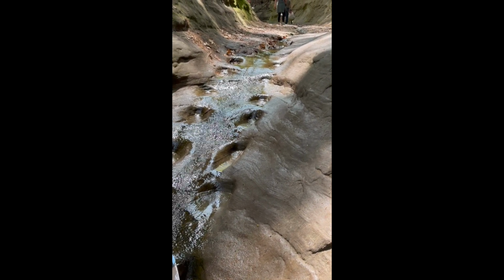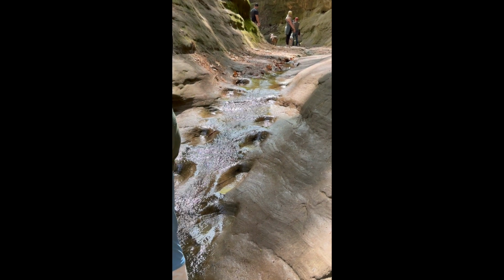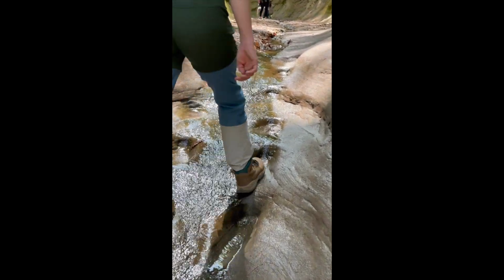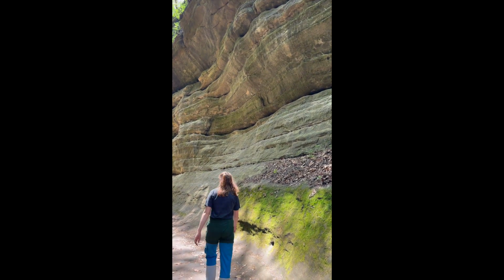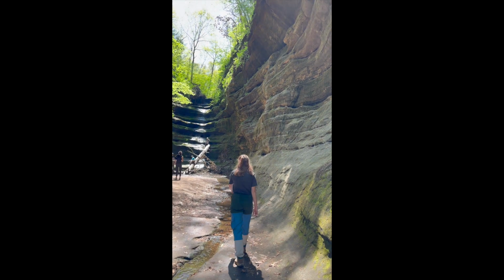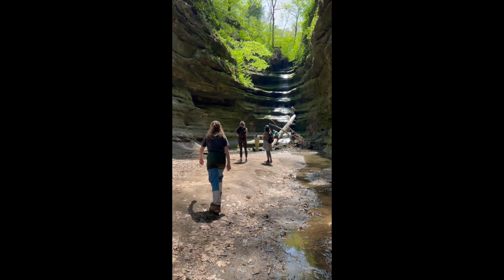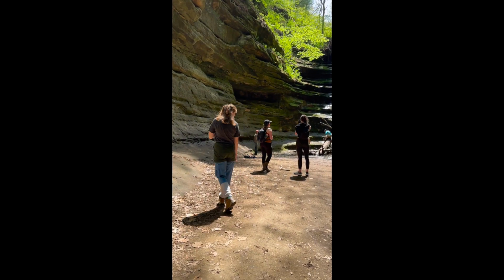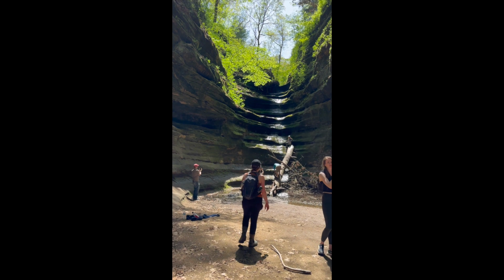Okay, so you can get up here however you want. Just don't step on this middle part, because it's super slick and you're gonna fall, pretty much guaranteed. Now as we're walking into this canyon and waterfall, you'll start hearing this really loud kind of whistling noise. That's the frogs singing us a song.